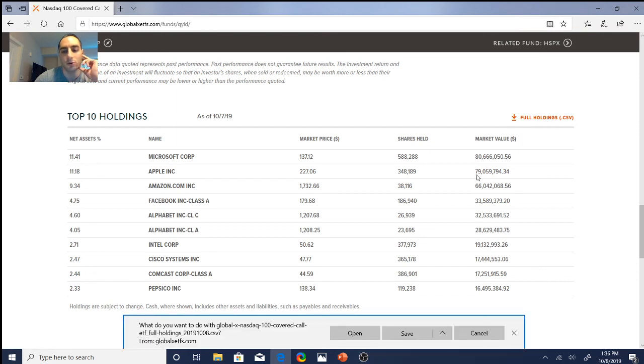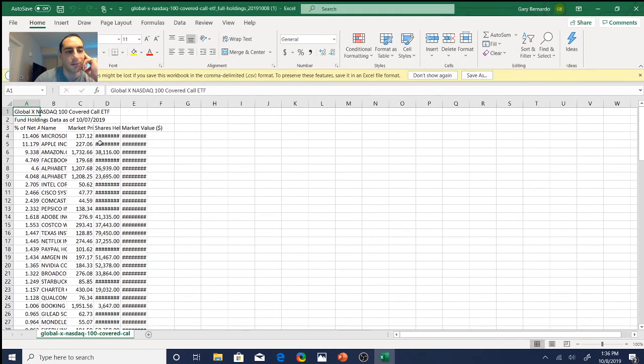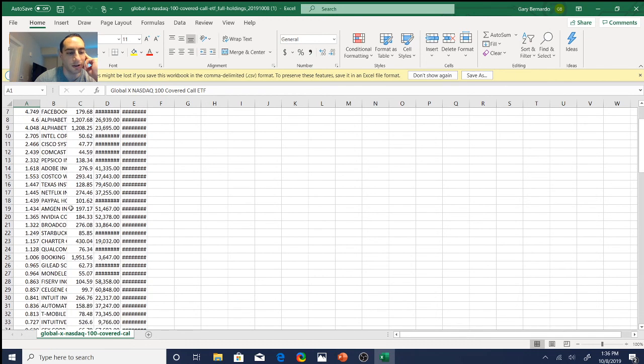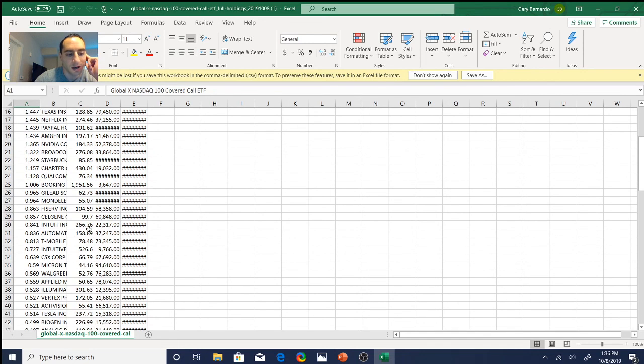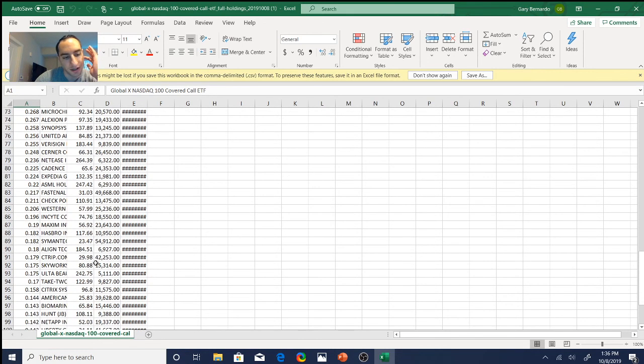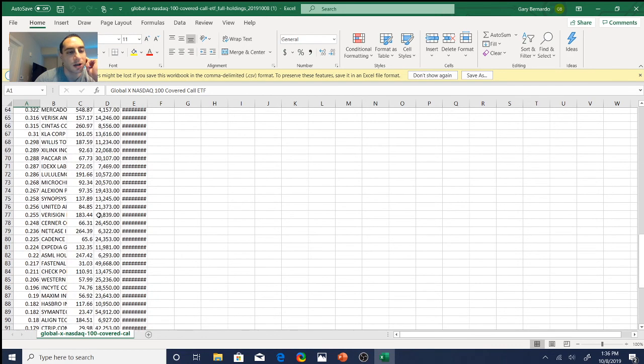Let's just click the full holdings as well. So here's Microsoft, just some information of how much they own. Here's Starbucks. These are pretty good businesses. T-Mobile, Walgreens. This is the nice thing about exchange traded funds, there's so many companies involved with this, and if one company takes a hit, then the other companies will take over and kind of fix that. So now's the time. Look at this, Fox Corp. There's some very good companies.